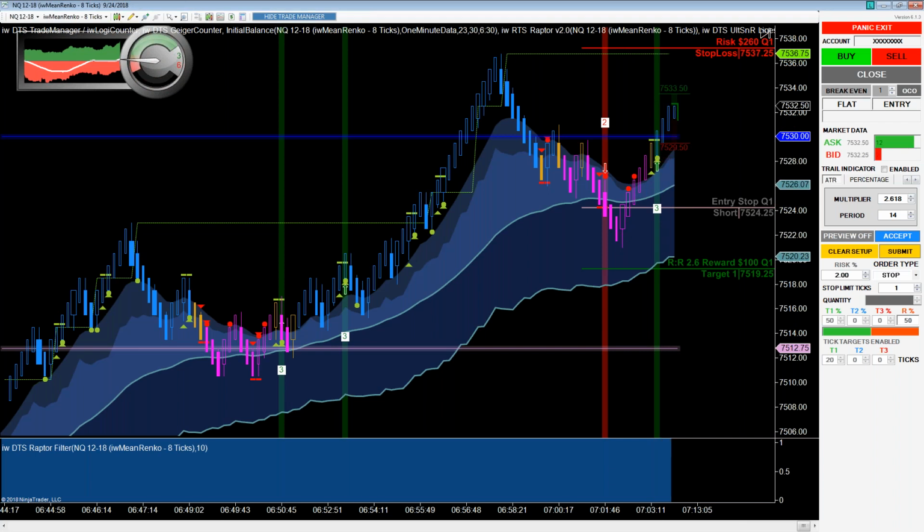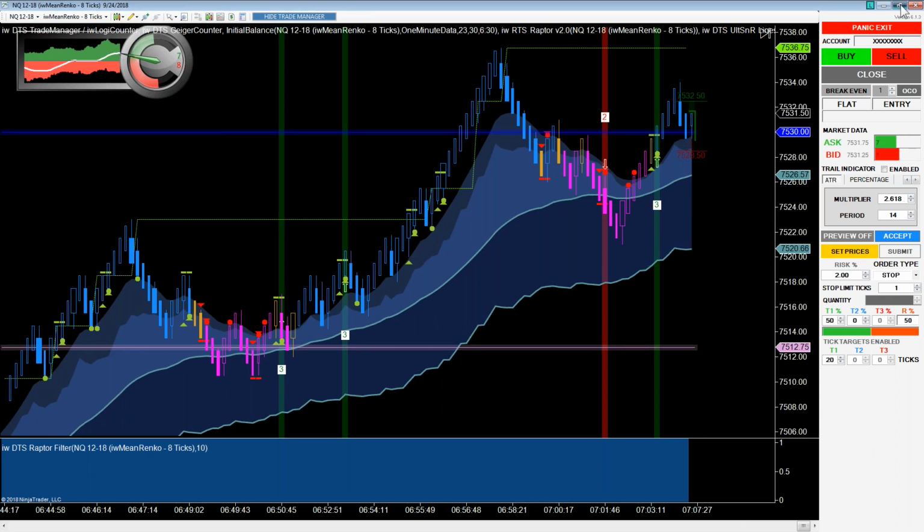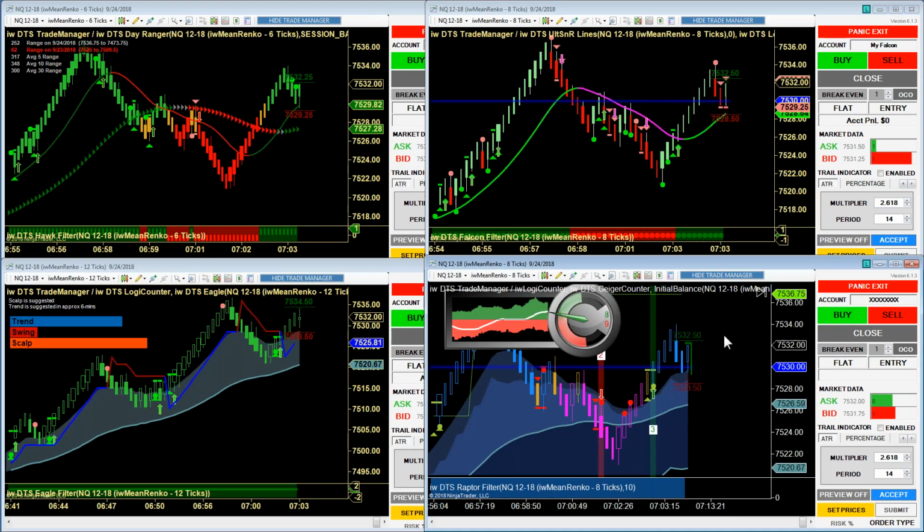Yeah, look at that. Look at the with trend signal now. That's the other reason I don't like counter trend signals, is they always block you from a possible with trend trade. Which is always more desirable if you can get it. All right, we'll put that away for now.